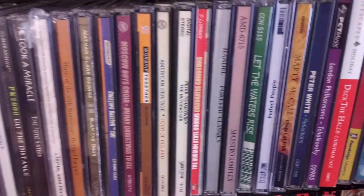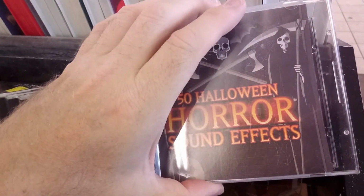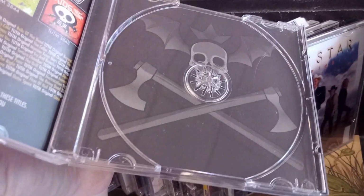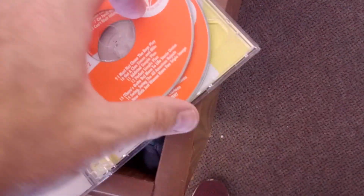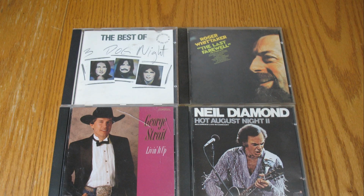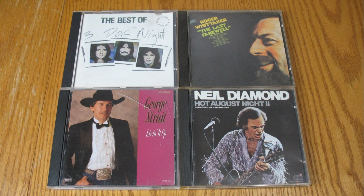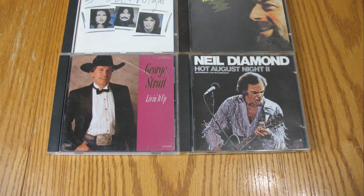Browsing the music CDs, I found this sealed Halloween CD. October is coming soon, after all. And here's another Halloween CD. Oh no! Too bad. Karaoke discs are fun, so I'll grab this title, and this one too. And here's some Reba I don't already own. I also picked up Three Dog Night, Roger Whittaker, George Strait, and Neil Diamond for 49 cents each.